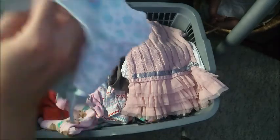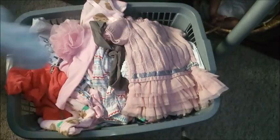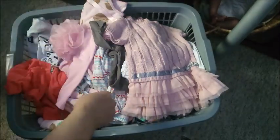It's like a onesie dress. Onesie with the dress attached, sleeveless. That would fit her. That would look nice.